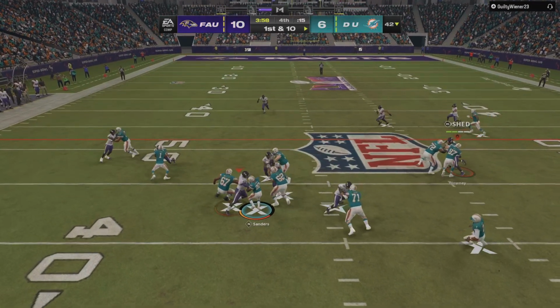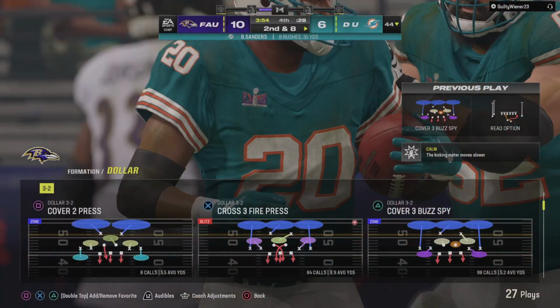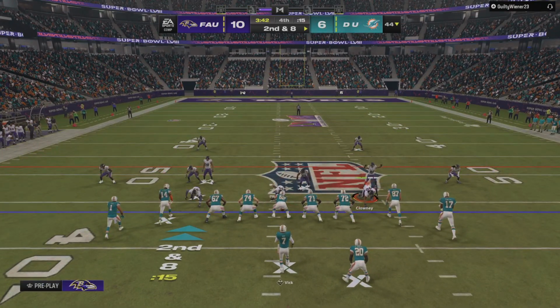On 1st and 10, it's Sanders. And he sneaks his way forward only for a couple here. 2nd down. Seems pretty obvious defensively. A key was stopping the run game. How have they done it so successfully?